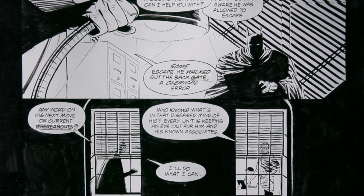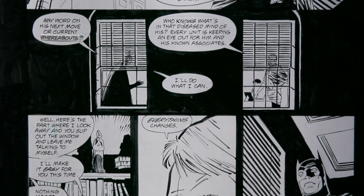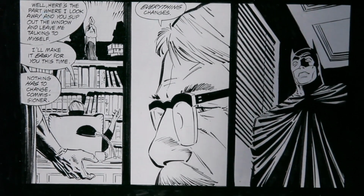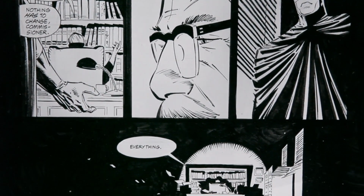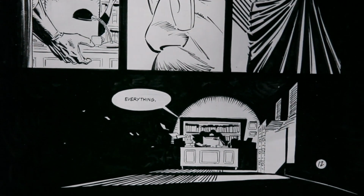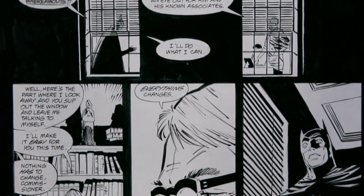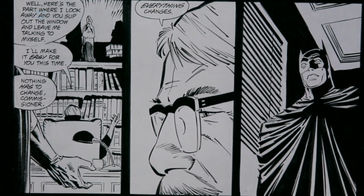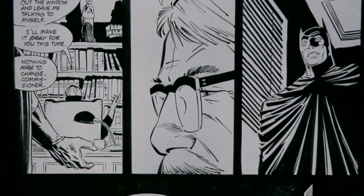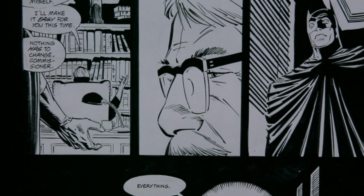So this is a page by Lee Weeks from Detective Comics, and honestly, I have no interest in Detective Comics whatsoever. But I was flipping through Lee's portfolio at Heroes Con, and this one just really jumped out at me. A beautiful composition throughout the entire page, great sense of mood and pacing, and I love the unique expression that Batman's face has in panels 1, 2, 3, 4, 5.